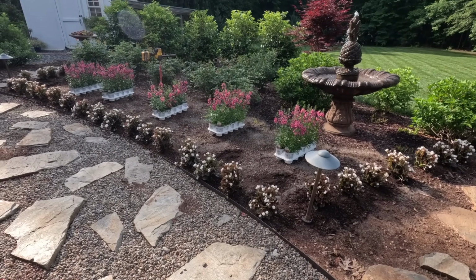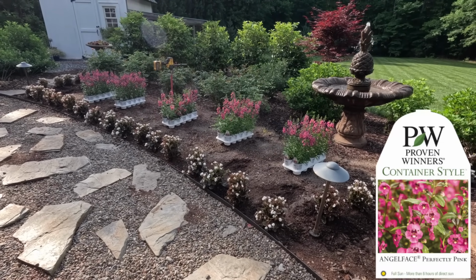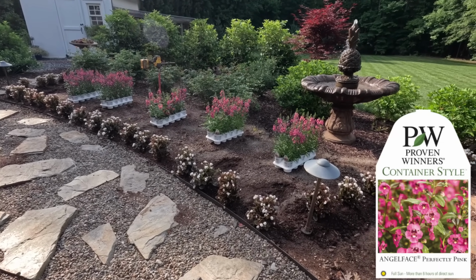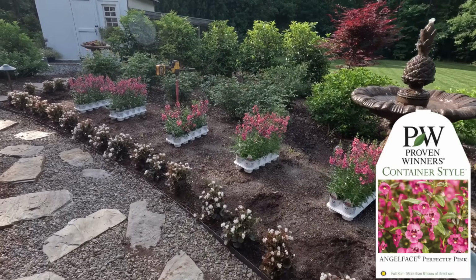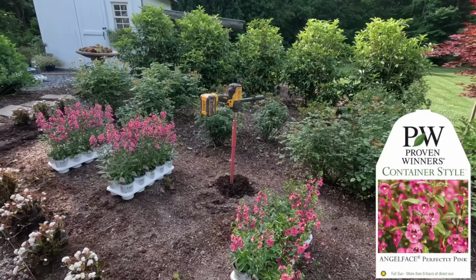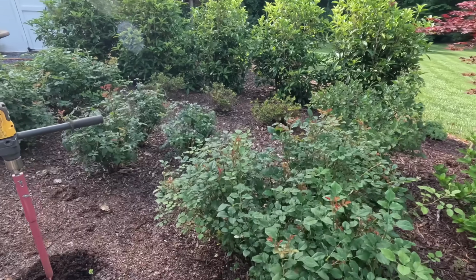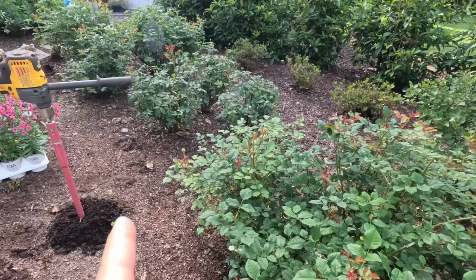Looks really sweet. And then I have got the Perfectly Pink Angelonas. I've got 50 of them here. We'll see. I don't know if I'm going to use them all or not. The spacing is anywhere between 10 and 14 inches. And I want to make sure that I give my roses plenty of room to breathe right here.